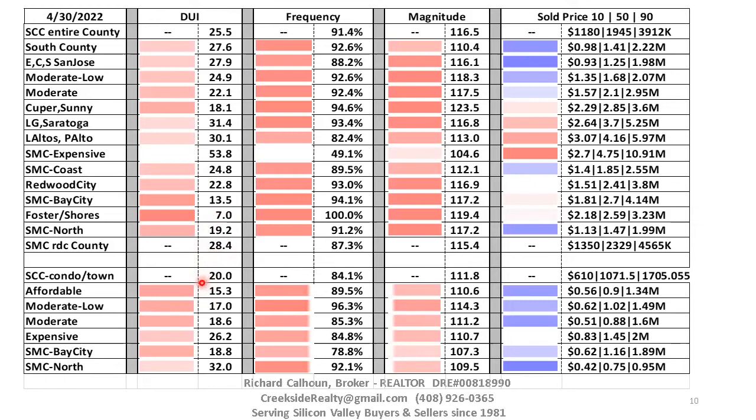Condos, you can see, are 20 days for Santa Clara County countywide. The different micro market areas, the Bay Cities, you can see it at 18.8, and the North San Mateo areas at 32. The frequency of overbidding, still very strong, but again, this is 5 weeks earlier. So if there is a shift in the market, it wouldn't be reflected in the sale price yet.